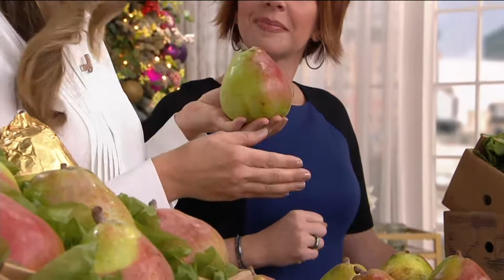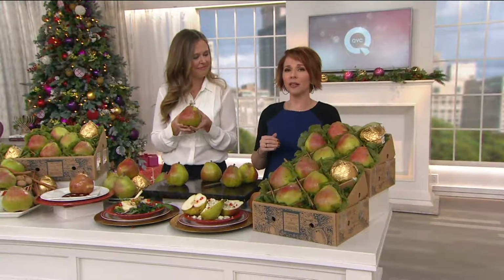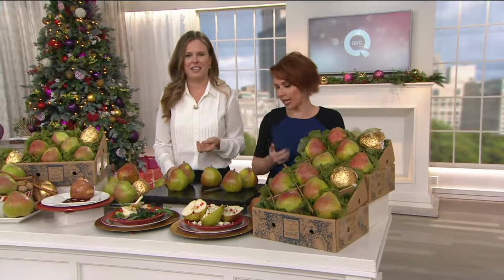The same orchards are still at Harry and David. I mean, talk about giving trees. And you know what? The reason they're so popular every year is because once you've had one, you look for it every single year since you can't get them all year long.